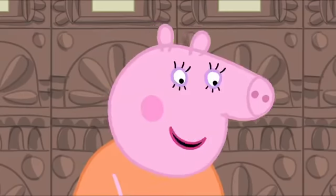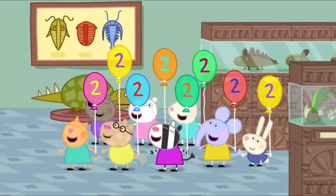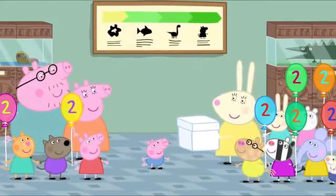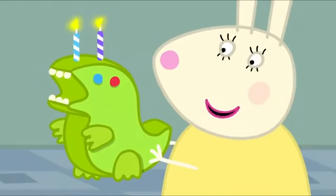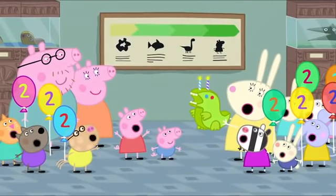And now, there's another surprise. All of George and Peppa's friends are here. Surprise! Mummy Rabbit has made a birthday cake for George. Can anyone guess what sort of cake it is? A dinosaur cake. It is! What an amazing guess, Peppa! Happy birthday, George!